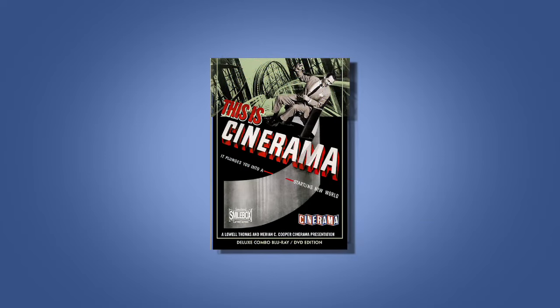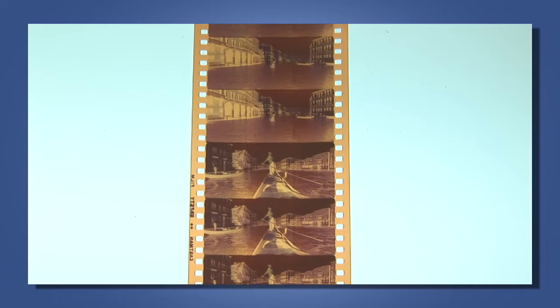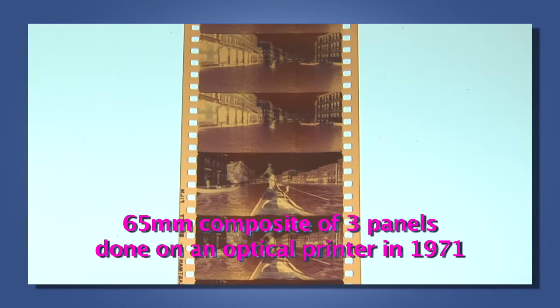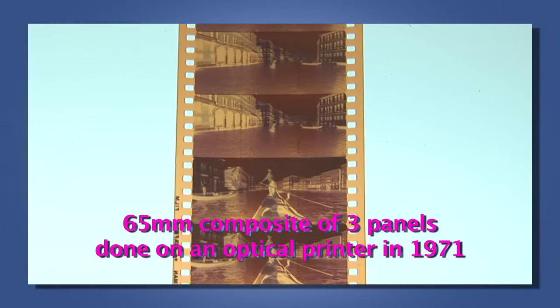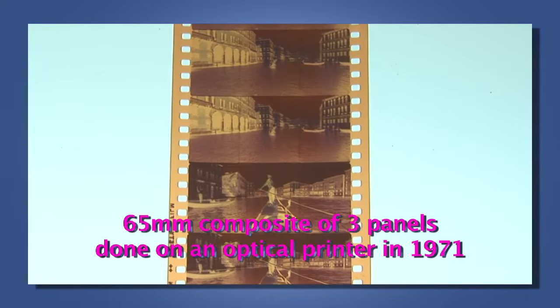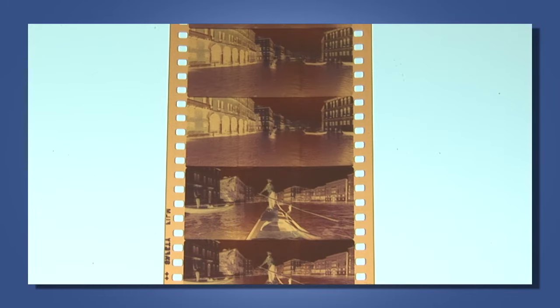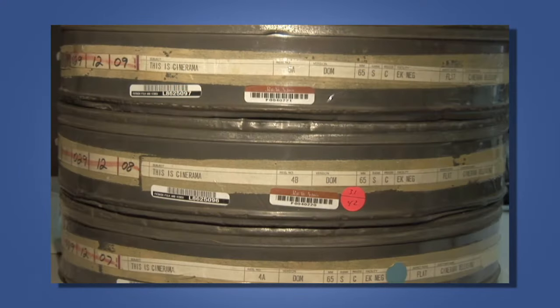Many also know that the This is Cinerama release originated from the 65mm composite negative created for a re-release of the film to 70mm theaters in the early 1970s. This composite, or lacing of the panels, was created at Film Effects of Hollywood on an optical printer, using an existing 3-panel print as the source material, not an ideal situation.